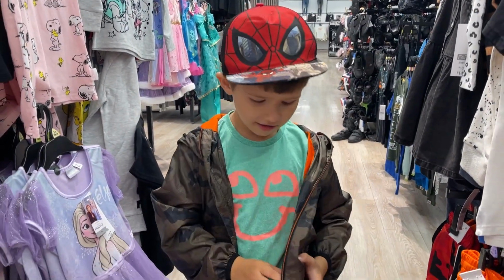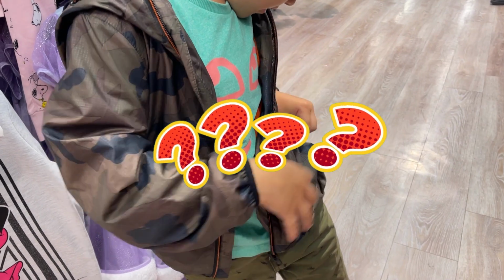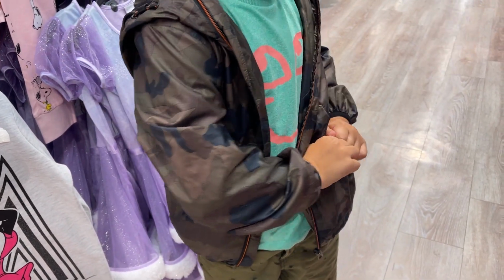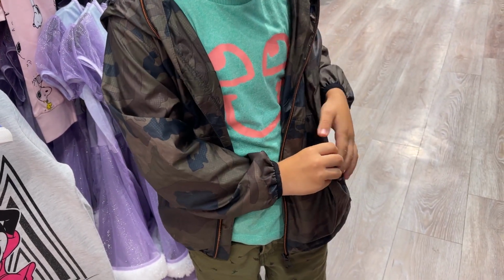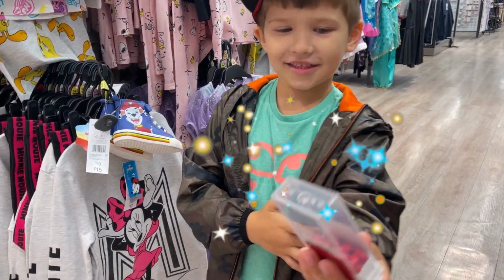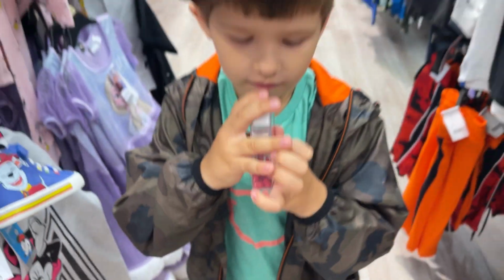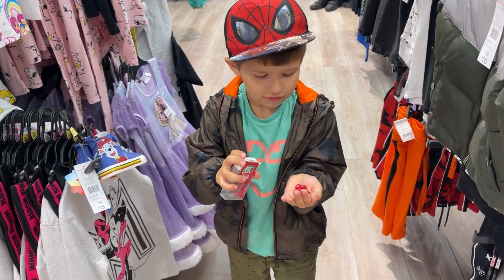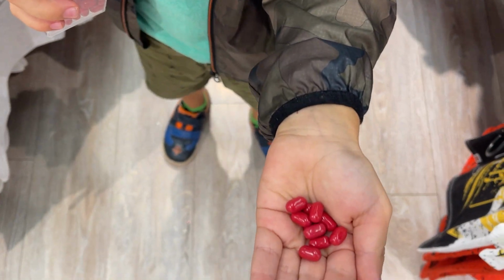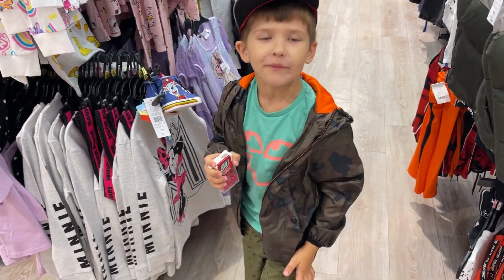What is in your pocket? What is there? Let's see! It's TikTok. Sorry, TikTok, yeah? With a Coke. With a Coke, yeah. It's cola. Yeah, cola. Mm, yum, yum. Good?